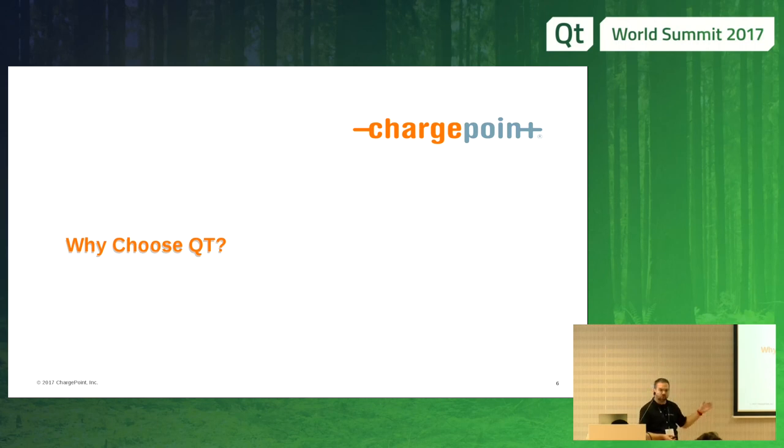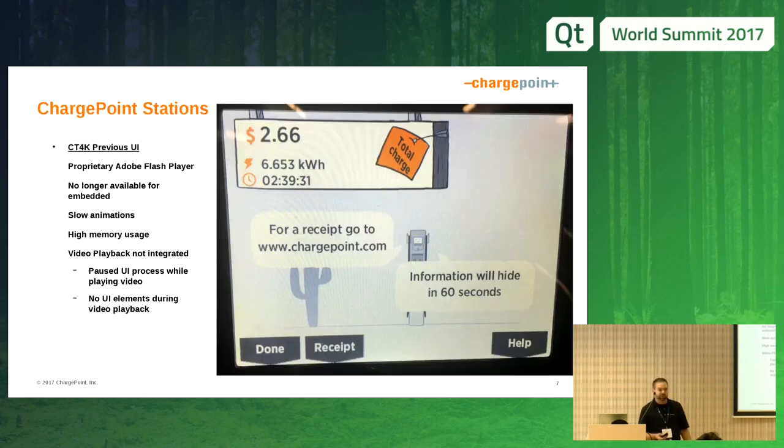So for ChargePoint, why choose Qt? Why use Qt for station UIs? Our previous UI was terrible. It was an Adobe Flash Player UI used on the CT4000s we saw earlier. It's no longer available for embedded systems, so we can't keep using this old station UI that we had. The animations were extremely slow. We were on an ARM V5 processor with an old DirectFB, and Flash Player was supposedly optimized for that, but anytime we had any animations, we were typically looking at 5 to 10 FPS.